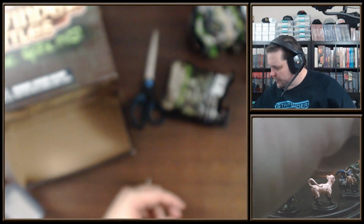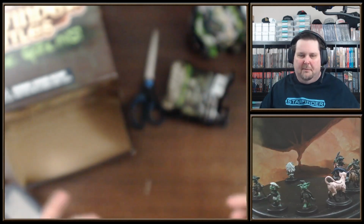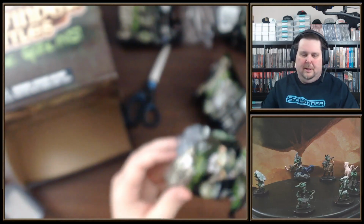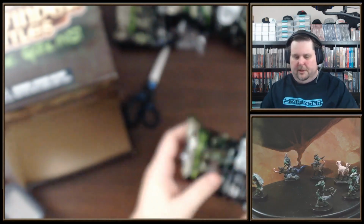Paizo has done a really good job, and that's another reason why I made the transition to Pathfinder Battles as well, just because I loved how everything was posed and all of that stuff. So here we go. I'm just kind of emptying out these cases.